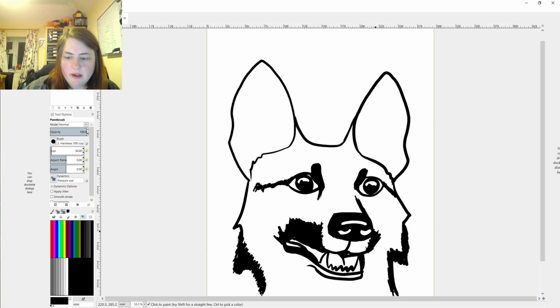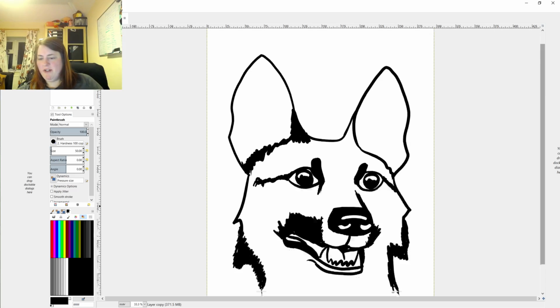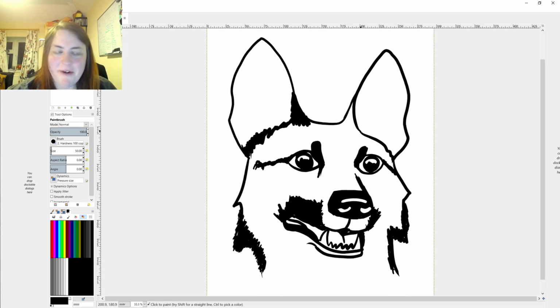Right, let's get back to doing some black parts on these ears then. So we know that this part here is completely dark, and it kind of goes all the way up to there. In fact, this whole section here is dark. This dog has a bit of a flat head, thinking about it. Yeah, I've squished it. Let's not worry about that too much.